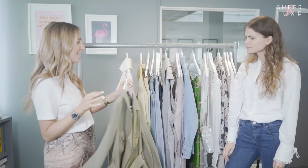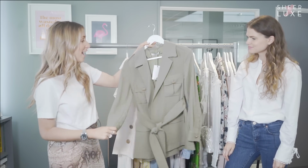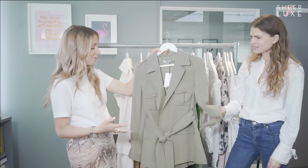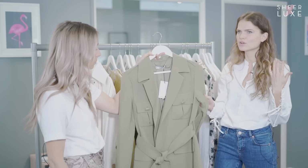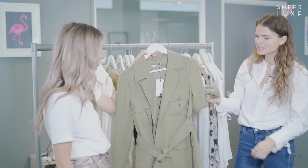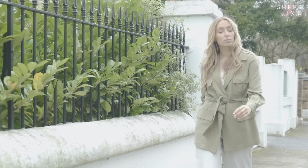Another huge look for spring summer is the safari trend, and no one is nailing it quite like Mango. This green jacket, I mean, how great is this? It's not a blazer, it's not a jacket, it's just an absolute safari hero. Yeah, you're right. A lot of the jackets have got a bit more structure to their shape. This is actually really, really soft. Mm-hmm. This would look amazing on you.